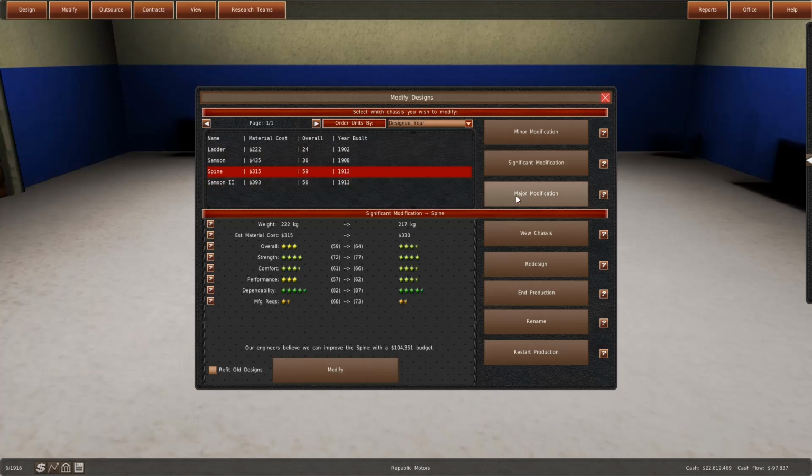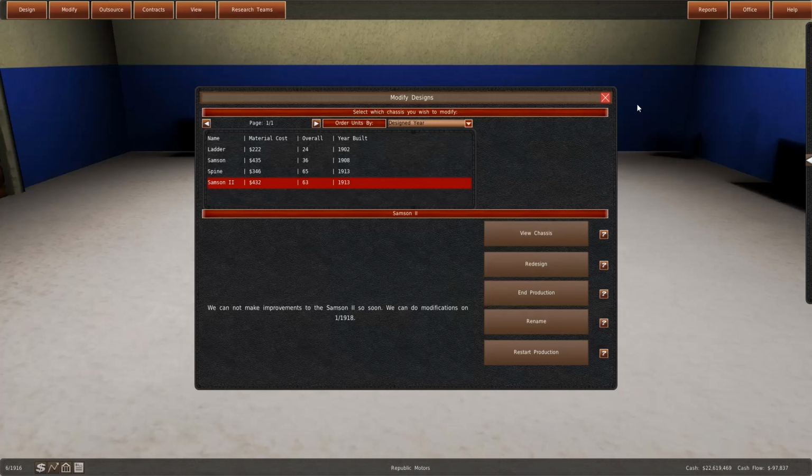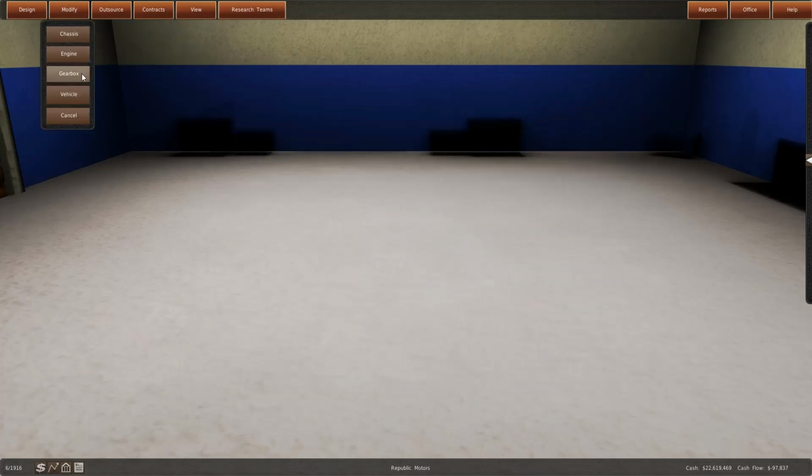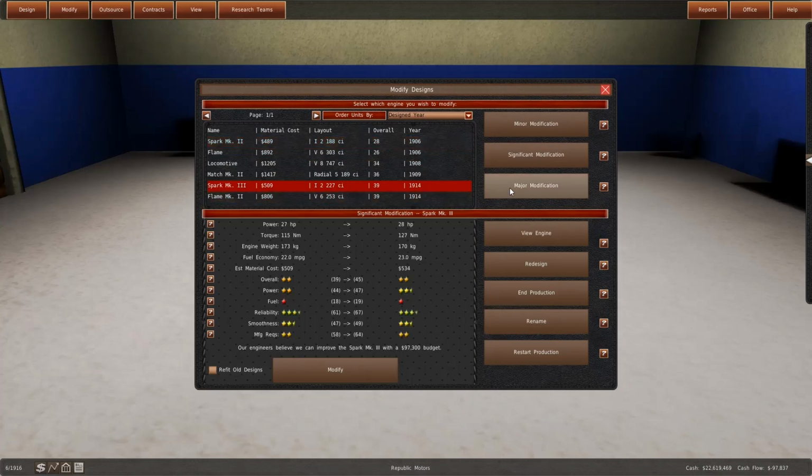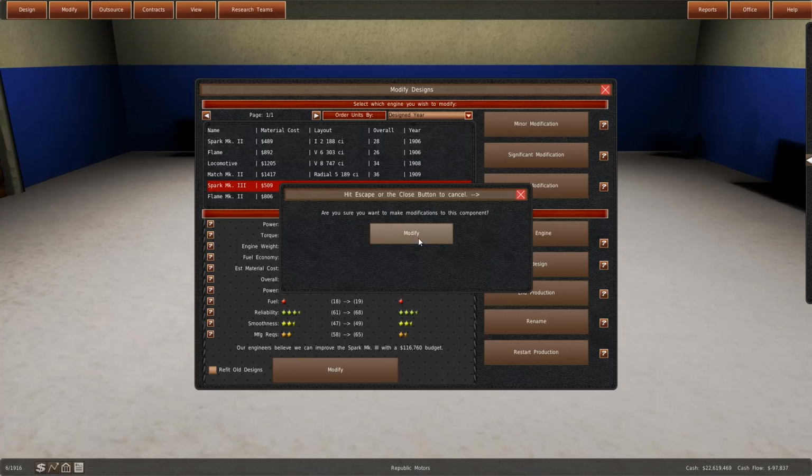Okay, we can do a major modification to the spine, which will make it incredible. And the Samson 2 can also be upgraded. Okay, so let's upgrade the spine. And let's upgrade the Samson. And about the engines, Spark Mark III can be upgraded, which will also greatly boost it. Good.